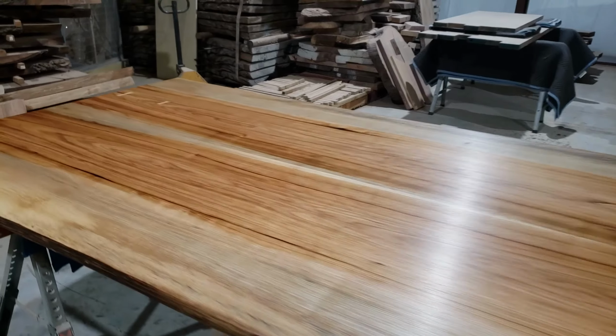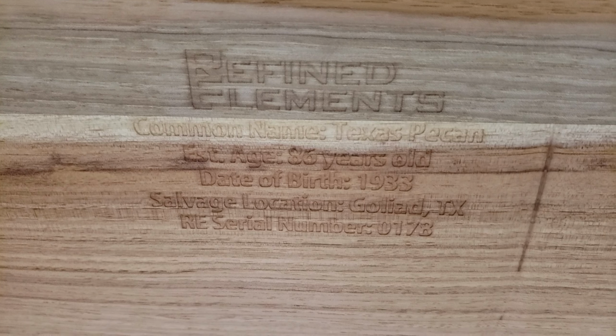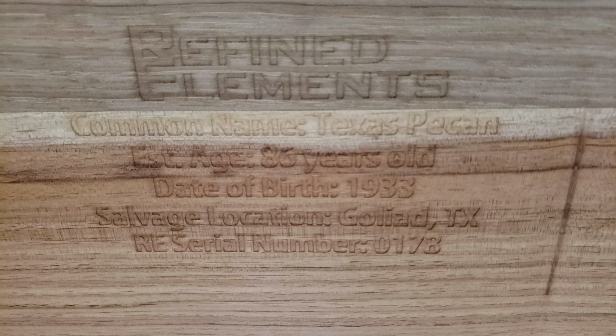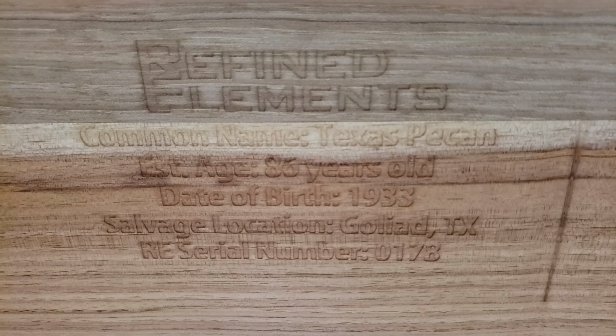Hey, the one thing that I want to point out that I probably don't share with you guys that often are the certificates of authenticity. We provide an actual certificate for your folder or for framing on the wall. But this also comes on the bottom side of any of our furniture.